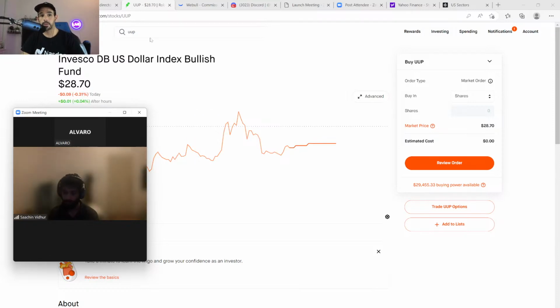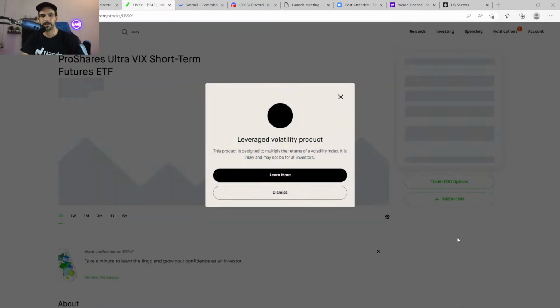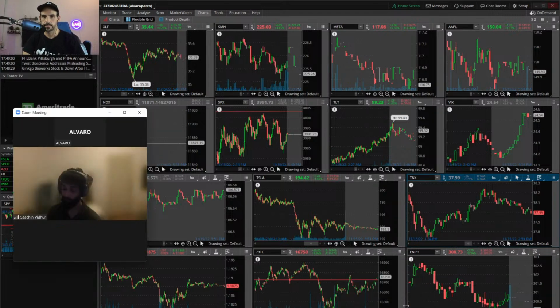And you can also track UVXY if you want to take a look at... no, don't do that. VXX and UVXY are just derivatives of VIX, and VXX sucks. I've tried it before. There are days where the VIX was up around 4 or 5%, and VXX will be down 4 or 5%. So it's absolutely not worth it.